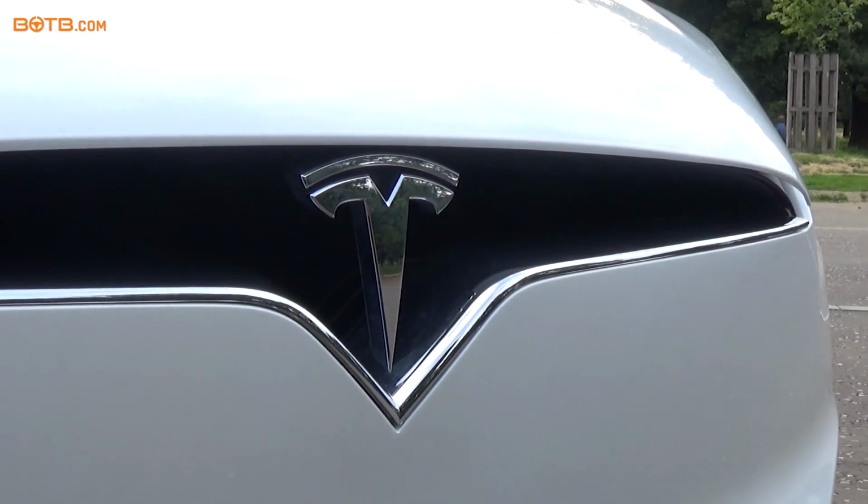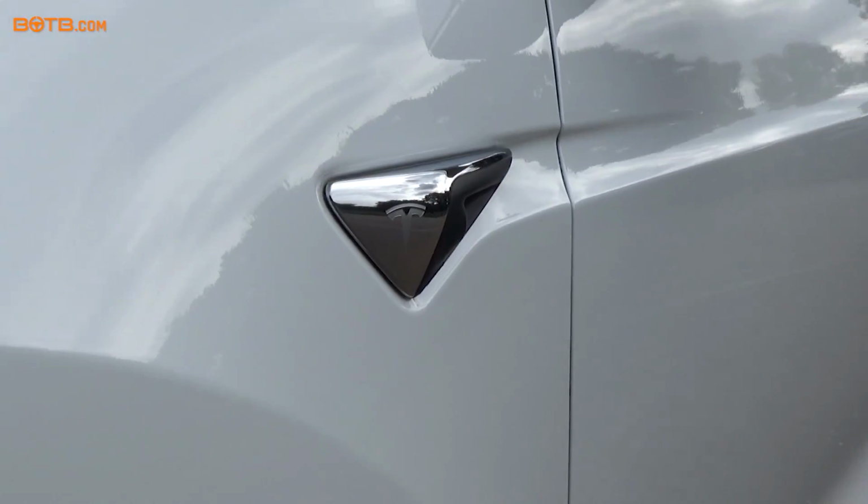So here we are in the Model X P100D. I've seen these things out and about, but never actually been in one. So it's pretty good that you've got one today for us to go for a little drive. The P stands for performance. 100 is the size of the motor, is that correct? Yeah, well, size of the battery, 100 kilowatts. Right, okay. And the D stands for dual motor. So there's one in the front powering the front 2 wheels, and then there's one in the back powering the 2 rear.